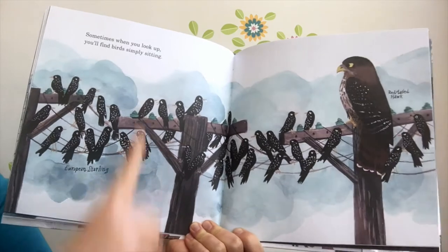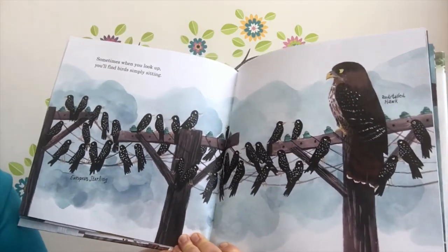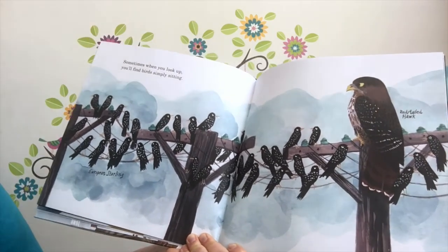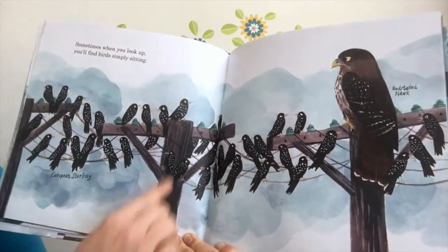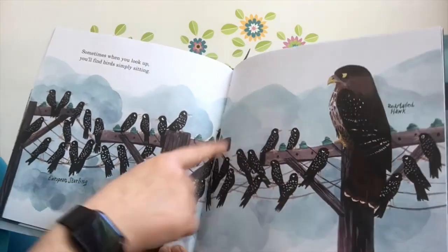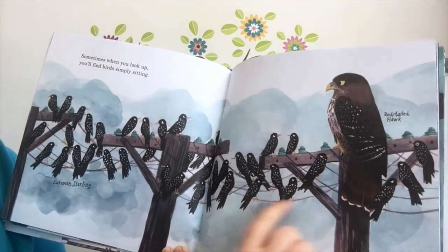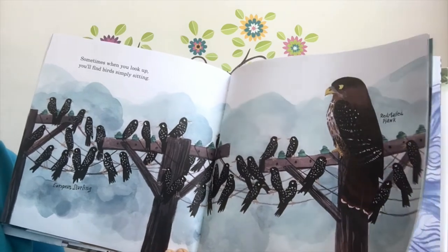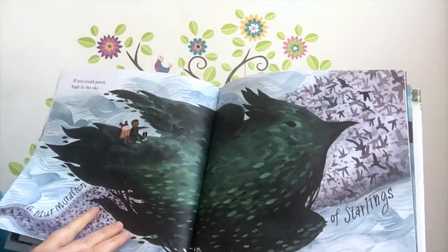Sometimes when you look up, you will find birds simply sitting, like red-tailed hawks and European starlings. What are these? Have you ever looked up and seen what these are? Yes, they're the electrical wires. We're careful with our wires that we coat them because we don't want any birdies to get hurt when they land on them.